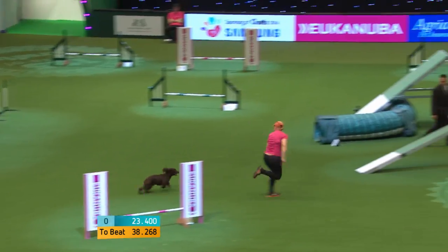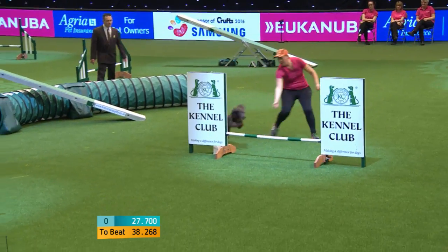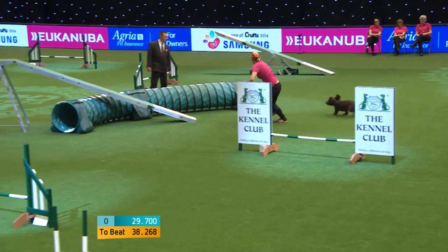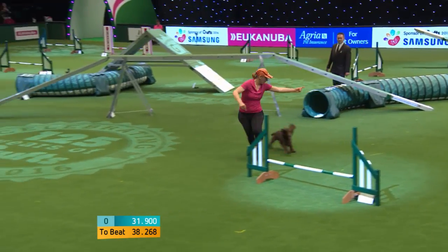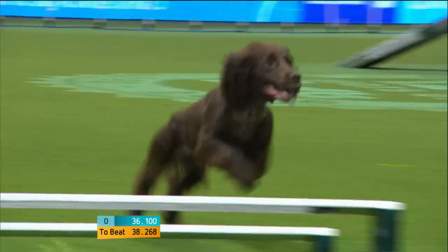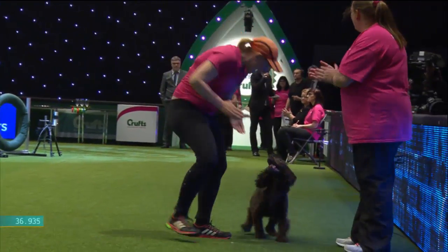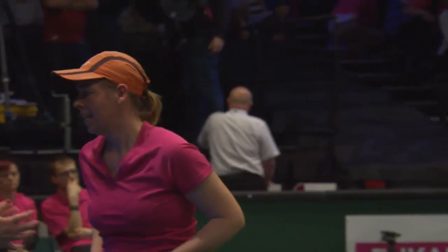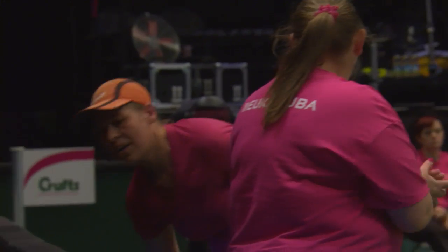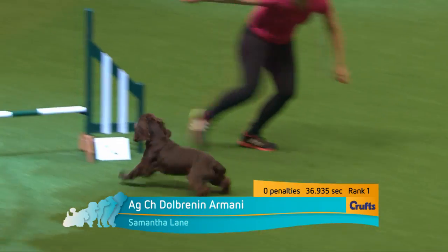We do. Straight line onto the dog walk, and look at this. Just one more contact area to go. A lovely, lovely contact into the tunnel, just over the last 3. Let's have a look at the time. 38.268 to beat. It's very much on over the long jump, and that is the quickest. The quickest so far. Samantha Lane and Twiggy. What a round. And somebody's going to tell her that she's actually gone into the lead in a minute. I don't think she knows just at the moment.